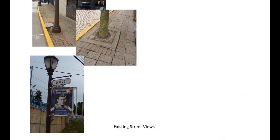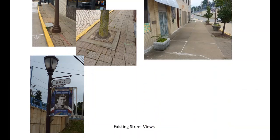And then also, you have wonderful banners. Here's an example of your hometown heroes. But then you have banners that are made out of PVC pipe that the borough has mentioned are really difficult to maintain and keep in order. So we want to look at improving that as we move forward.